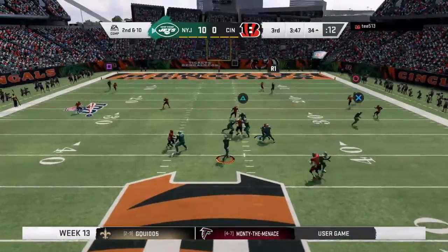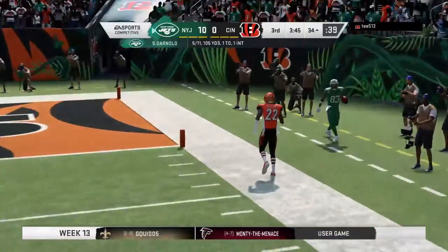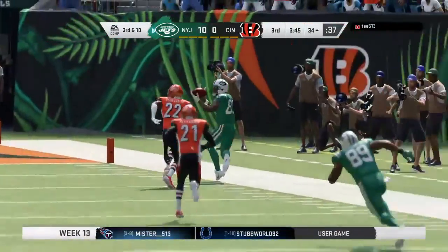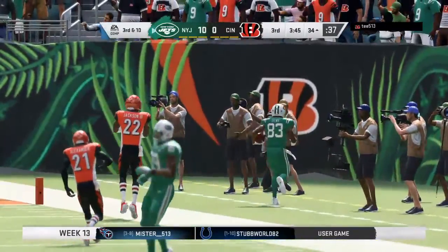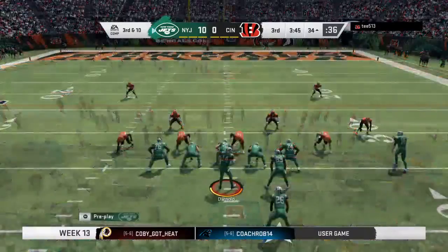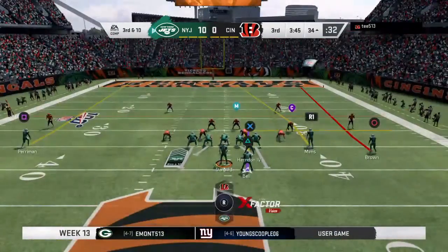Now Darnold. And this one taken in on the right sideline, but not in the field of play. They say it's incomplete. The throw led him a little too far. It brings up 3rd down. Big play coming up. Here's 3rd and 10. I would expect to see some pressure here.